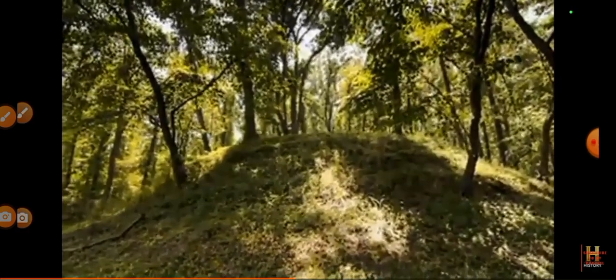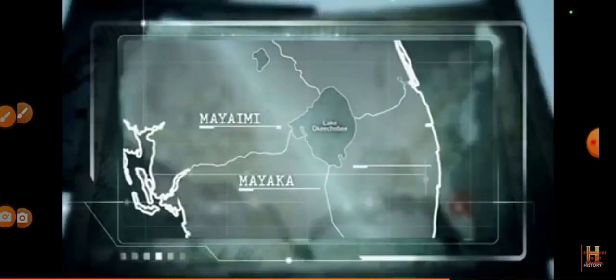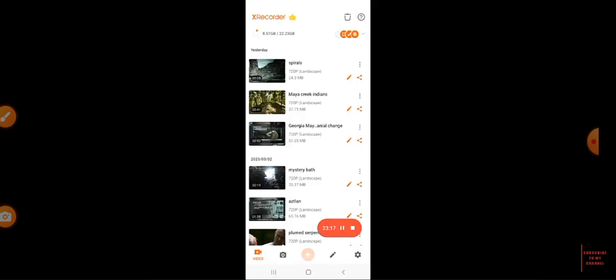In Georgia? This mound, the Creek Indians said, this is where they perform their snake dance. And so they marched in procession around the mound until they reached the top for their ceremony. There was also Lake Okeechobee. Now, when the Spanish came to Lake Okeechobee, they found three people living around that lake, the Maya Imi, the Mayaka, and the Maya Yuaki. So three people. So not only were the Aztecs in North America at first, but so were the Mayans.